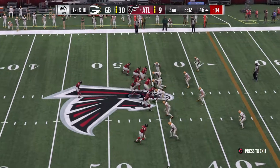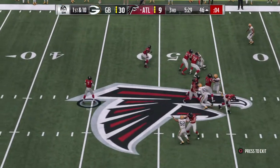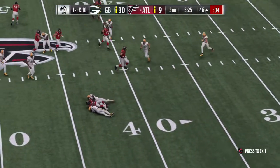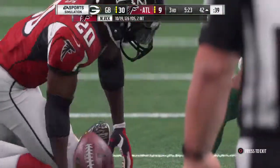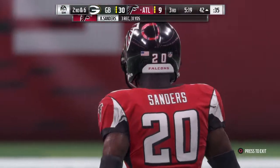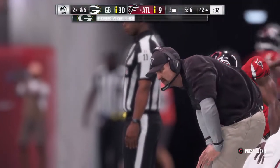They'll need to get the play off quickly. Looking to throw. He's going to flip one out here to his running back. And this time he's able to take it down to the 42. 4 yards on the pickup, and it'll make it 2nd down.